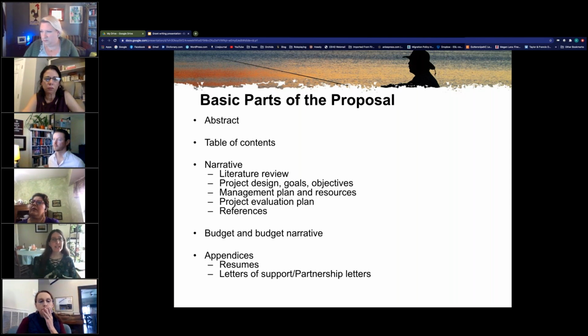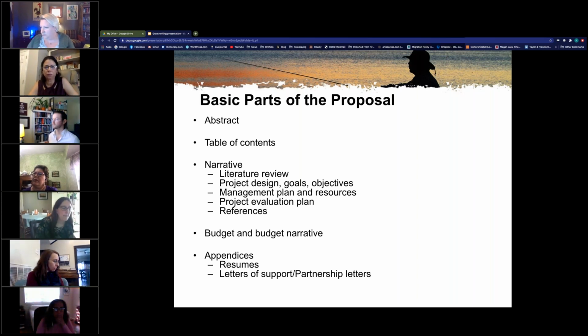Your project evaluation plan is essentially what kinds of analyses, what kinds of data, what are you going to put together for your evaluation to show, hey, this meets WWC standards, and we expect to find whatever it is you're expecting to find. But this lets them know, yes, you have a plan. Yes, you have a reliable way to go about evaluating it. And then, of course, your references and your budget and budget narrative. Your budget drives a lot of what you do in the proposal and in your future project. So those are definitely very important components.